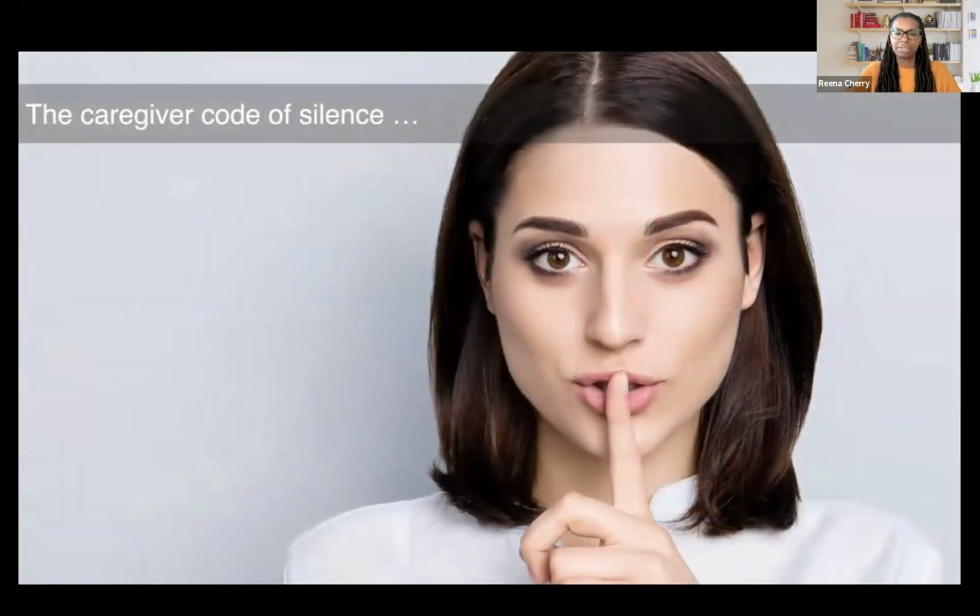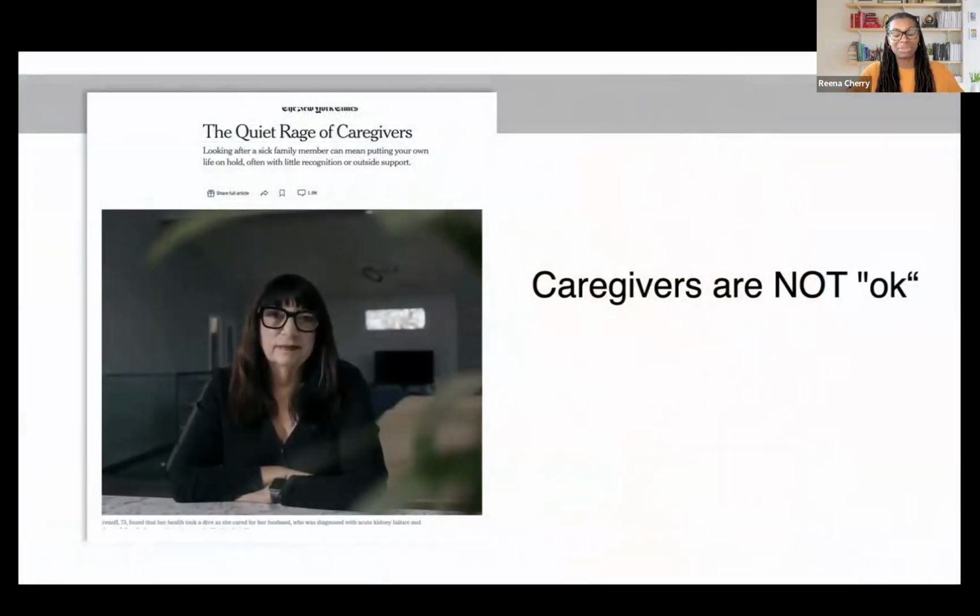Okay, so I want to talk about this caregiver code of silence. Given all that we have just talked about, given all of the things that caregivers are doing, the question is, why aren't they talking about it? And there are many reasons why I believe caregivers remain silent. I'm going to try to highlight those for you. And we're going to have to dig into three emotional concepts. The first being guilt, the second being shame, and the third being vulnerability. But in general, caregivers are reluctant to talk about their journey, and it does have a lot to do with vulnerability, and it does have a lot to do with judgment. And so we're going to try to kind of peel back those layers.